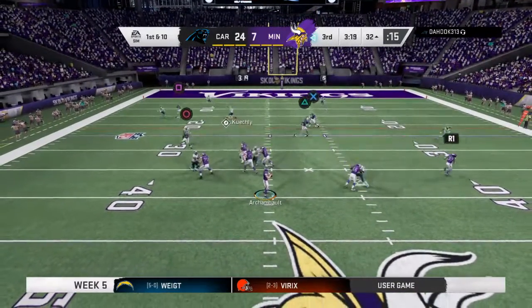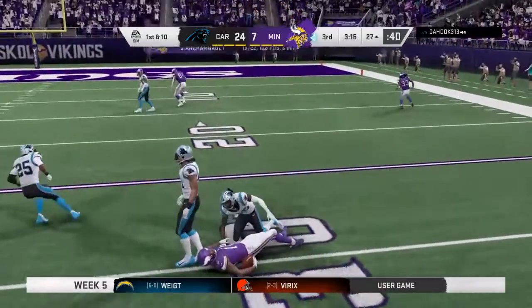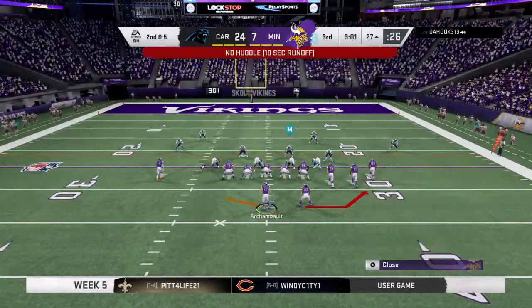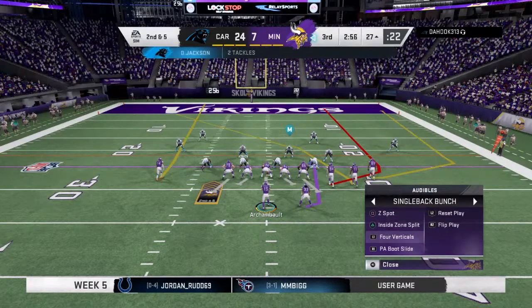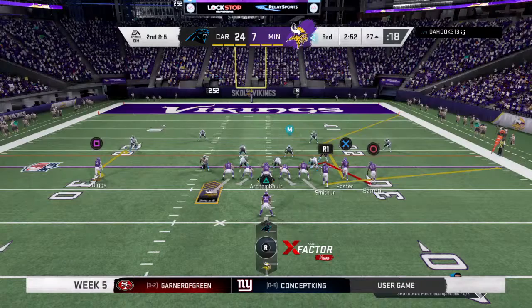They'll look to throw. Open man, here's Foster. 5 yards on the catch there, brings up 2nd down. 2nd and 5 after the 5-yard completion on first down. At the 27-yard line.